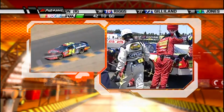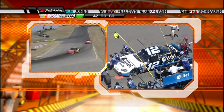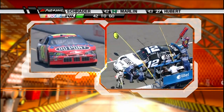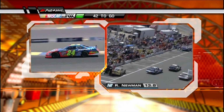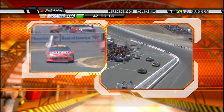No adjustments for Greg Biffle. Left side tires going on. Matt, 42 laps to go. Jeff Gordon still the leader, but Newman on pit road. No changes for the 12, trying to score his second top 5 finish here at Infineon. 13.8 seconds for Newman. Boris Said is in, the top road course ringer in this race.